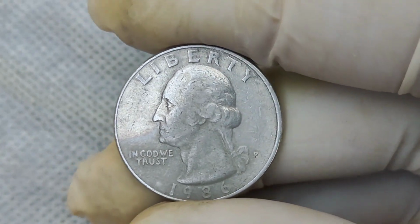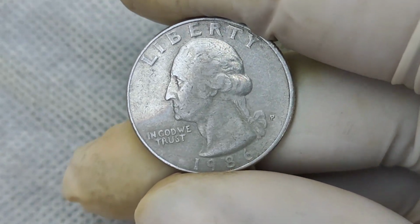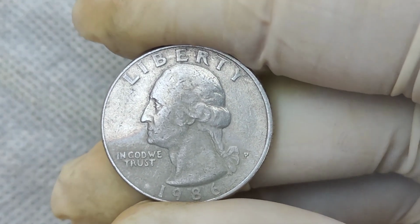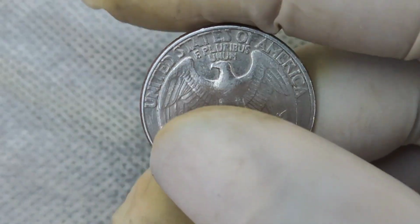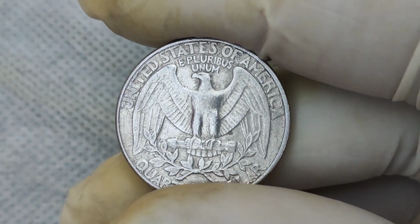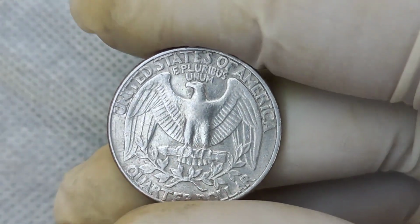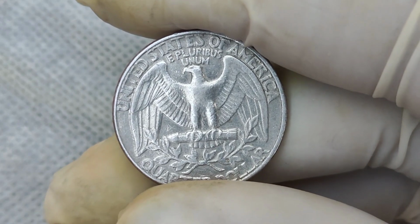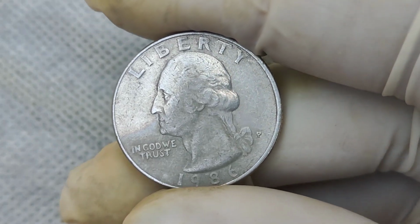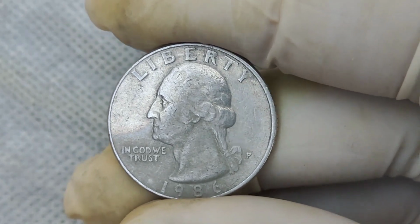The value of a coin is typically determined by several factors: rarity, demand, and condition. While there were a lot of 1986 P Washington quarters minted, only a handful contain this double die error. These coins, when found in excellent condition, can command extraordinary prices. But here's the kicker. Some of these error coins, in pristine condition, have sold for as much as $1.7 million at auction. So, why such a high value?